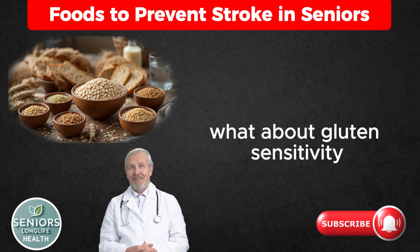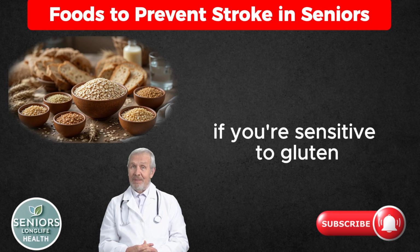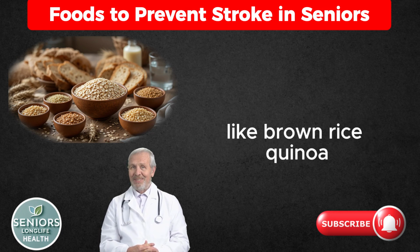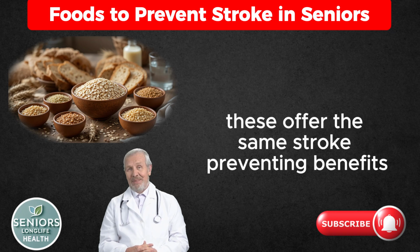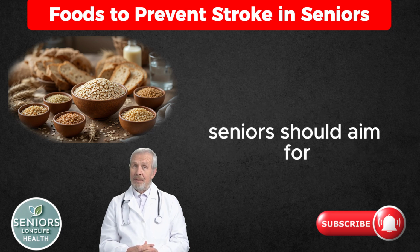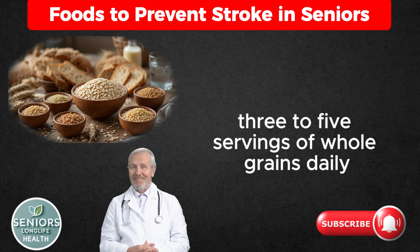What about gluten sensitivity? If you're sensitive to gluten, opt for naturally gluten-free whole grains like brown rice, quinoa, buckwheat, or millet. These offer the same stroke-preventing benefits without the discomfort. What's the recommended amount? Seniors should aim for 3 to 5 servings of whole grains daily.